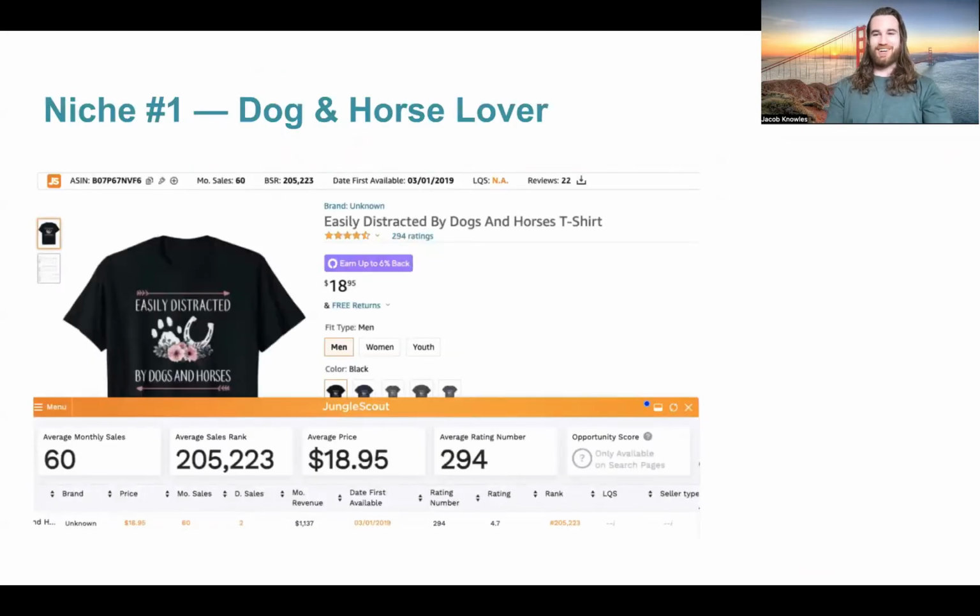Niche number 1, dog and horse lover. So as you guys know, I absolutely love animals. So I always try and include at least one niche that has animals involved. And as you also know, I've talked about in the past, you should be cross niching. You shouldn't just be going for the general niche of dogs or the general niche of horses. It really helps to try and intersect your customer demographics and find a niche that isn't as tapped into. And that's the whole point of this series, is to help you find niches that people aren't really paying attention to, that you can tap into and get a lot of sales today.